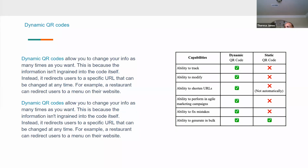So over here, I just gave a comparison chart with the dynamic versus the static. Notice the red X's, it's not a common one. At least it's not used for marketing, because in marketing, they're changing prices, they're changing dates, they're changing everything, products. So the dynamic is the more popular of the two.